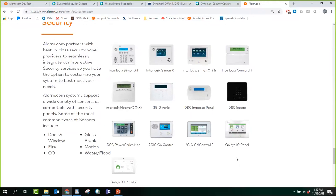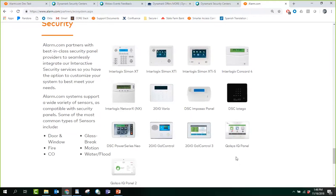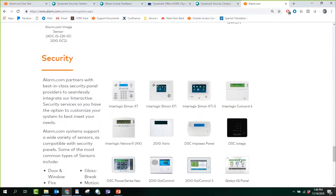And if you want to find out more about that, just go to alarm.com and then select partners and ecosystem, and you'll be able to see all of the panels we are compatible with.